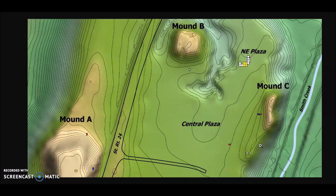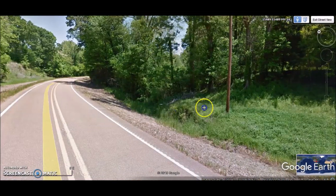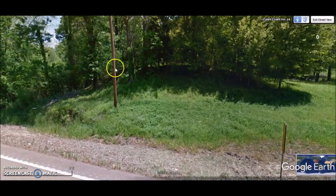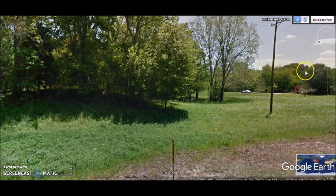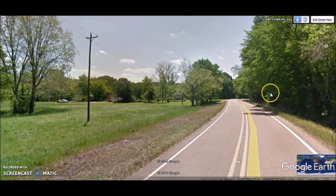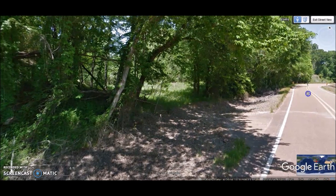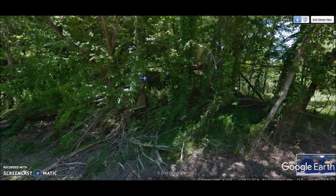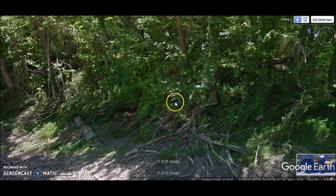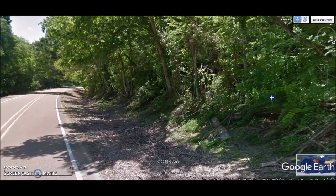Let's go down to Street View and see if we can see these from the road. But as we are down here on Street View, here is all that is remaining of Mound B, and then Mound C is over in this part of the park. And then if we go down the road here just a bit, here is what is remaining of Mound B over in this area. And then if you look off to the west of the highway, you can see the mound beginning right here, going up, and it just lays right off the side of the road here, and part of it was removed for the highway to be put in here.